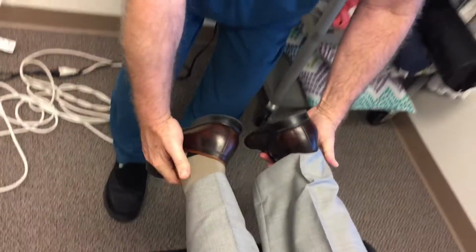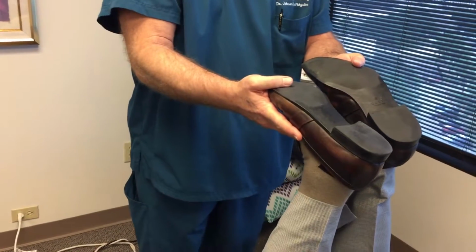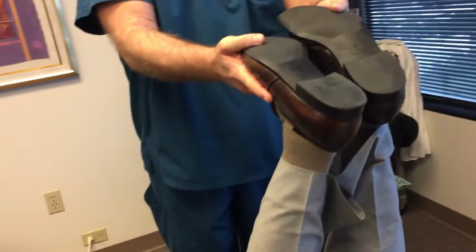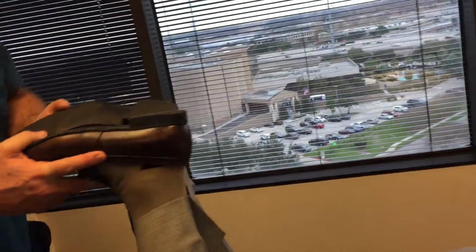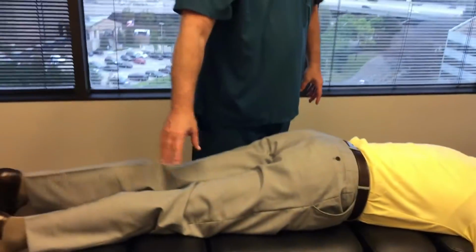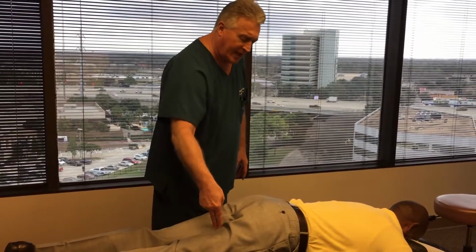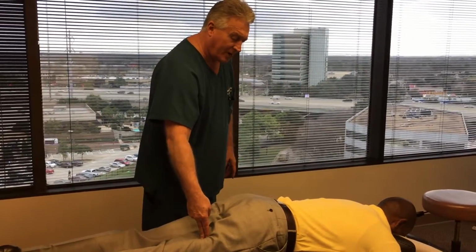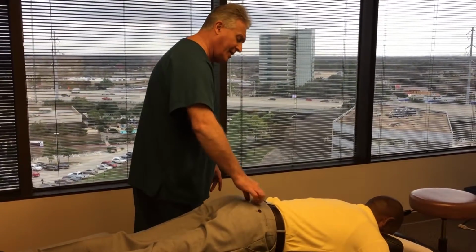Now, watch what happens when I bring him up. It actually gets longer, and I bet you that tightens up in the low back and the pelvis and probably the thighs and even your knee. So see, his leg got longer when I did that, even though it's shorter here. So that tells me he does not have an anatomical short leg on the right side. It's a functional short leg from a right sacroiliac subluxation.